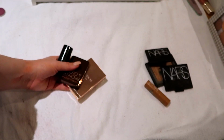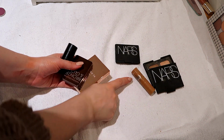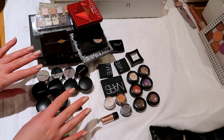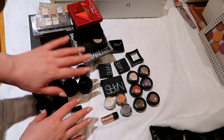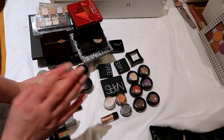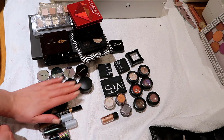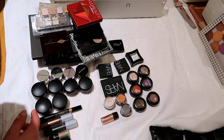I'm keeping 3 products and then getting rid of these 3 products. So I've sort of sorted all my eyeshadows. I really think I have a fairly small and concise collection, but I still can get rid of some stuff. So I have all my palettes here, some cream eyeshadows. I'm just gonna go through it quickly.